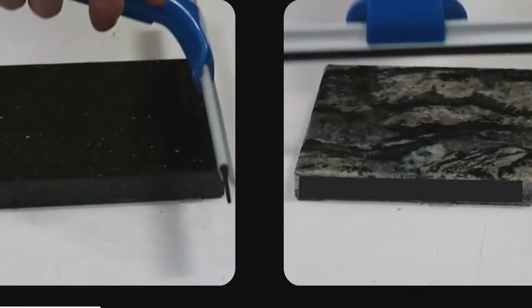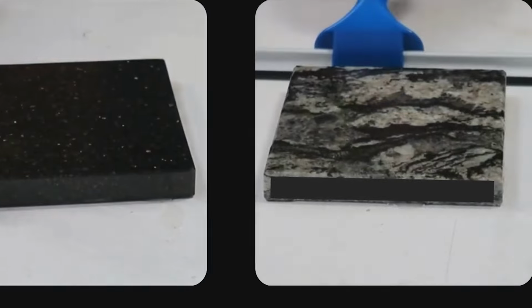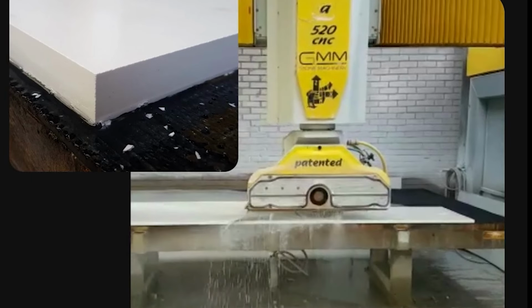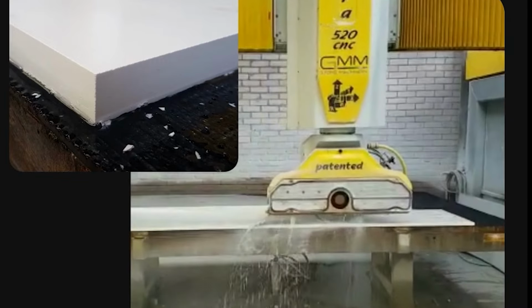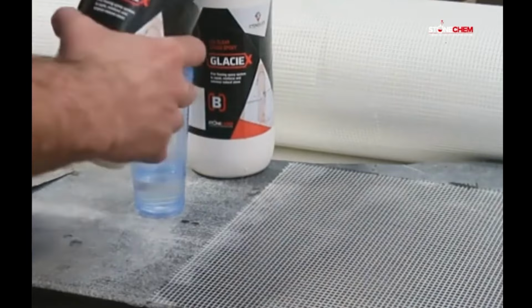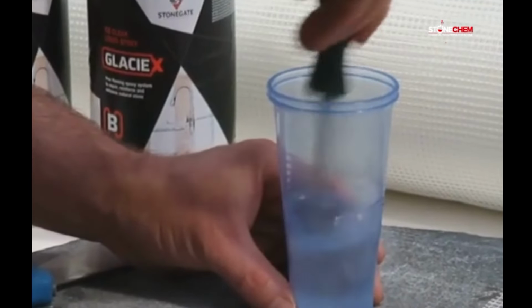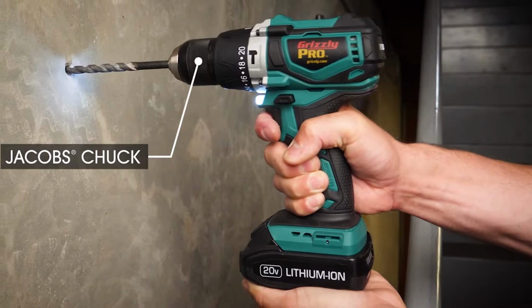Whether you are a DIYer, contractor, woodworker, or artist, Glacex Ice Clear Liquid Epoxy is sure to impress. Transform your project from ordinary to breathtaking with Glacex Ice Clear Liquid Epoxy. Woodworkers, contractors, and DIYers love using it to create unique, one-of-a-kind river tables, bar tops, and household furniture.